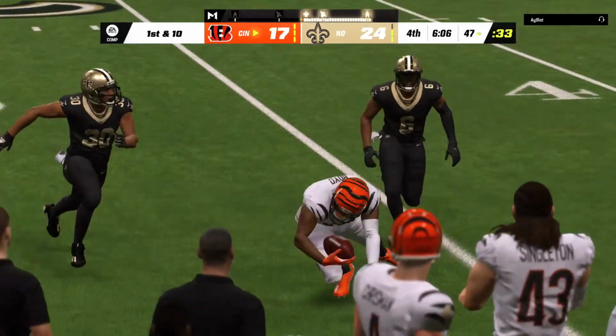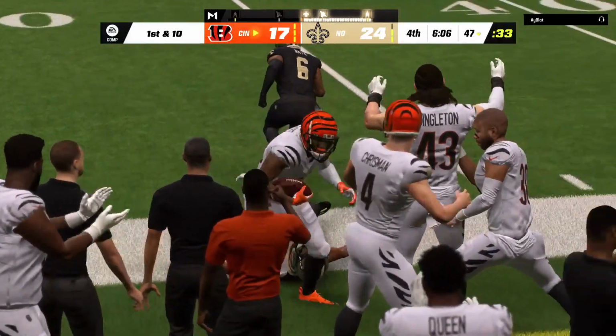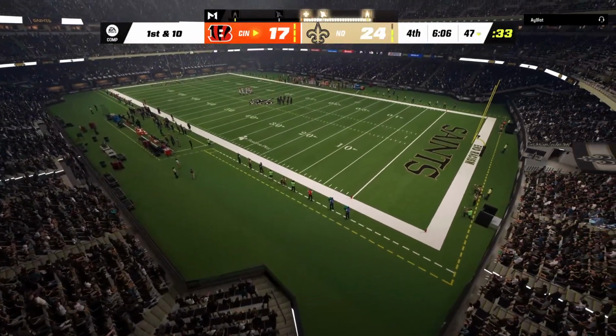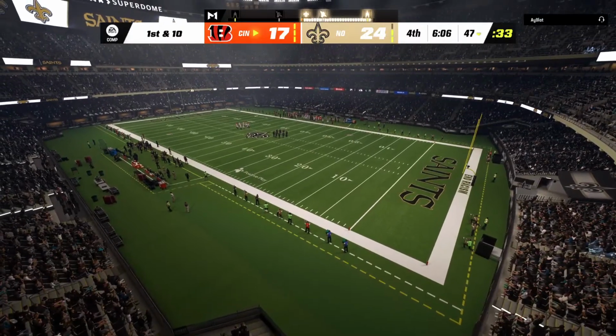I like the design that we're seeing right there. This is what they need. Down by a touchdown here in the 4th. They just need to keep working their way downfield. And when they see openings, take their shots. Here we go, here we go.